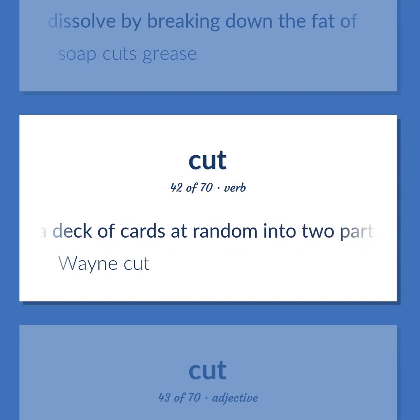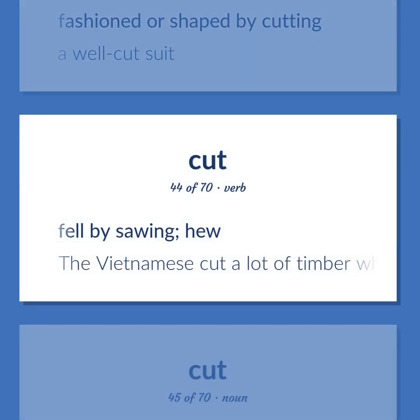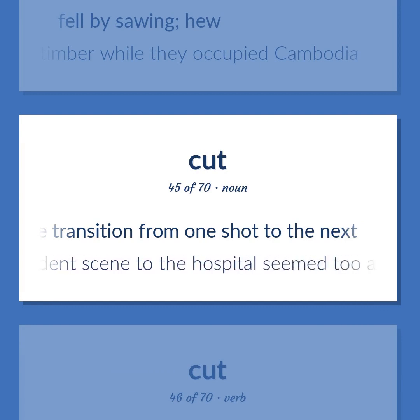Divide a deck of cards at random into 2 parts to make selection difficult. Wane cut. Fashioned or shaped by cutting. A well-cut suit. Fell by sawing, hew. The Vietnamese cut a lot of timber while they occupied Cambodia. Film. An immediate transition from one shot to the next. The cut from the accident scene to the hospital seemed too abrupt.